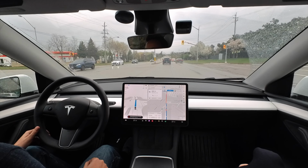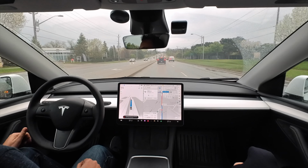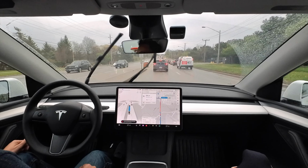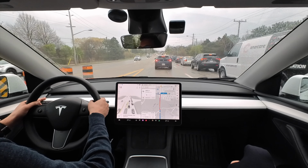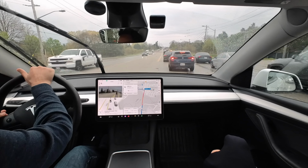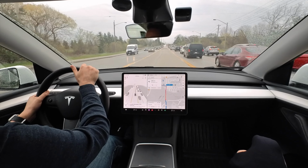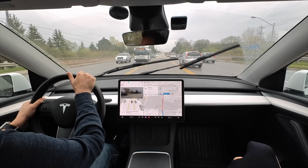I'm hoping in future versions of FSD, and they haven't really said anything about future versions getting any better when it comes to conditions in rain or snow. So hopefully down the line, if it's this year, next year, or sometime in the future, they go and improve that, because again, you're not all going to be driving in sunny conditions all the time. So we're really going to need FSD to pick it up in the future if it's really going to be a fully autonomous system for all seasons.